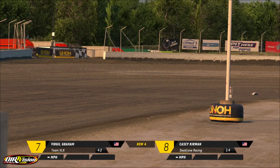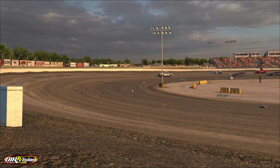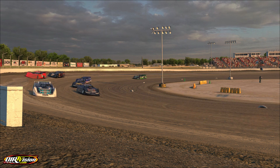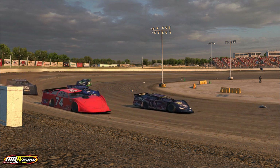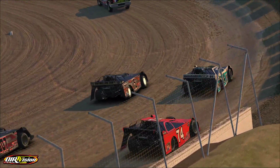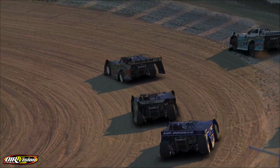I think the interesting name here in terms of being deep in this field, Cam, is going to be that number 42 car of Virgil Graham, starting deep in this one, 7th place. You typically wouldn't expect Virgil being that far down the order, but he's got a lot of names out in front of him that he's going to have to get by. I think Virgil's going to struggle getting a transfer spot here. Yeah, we'll have to see. It's going to be interesting.